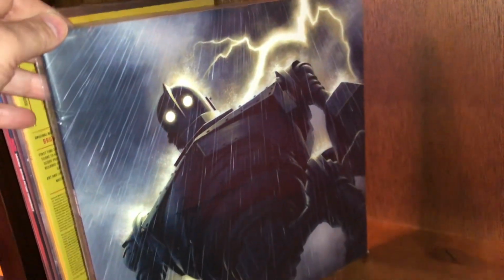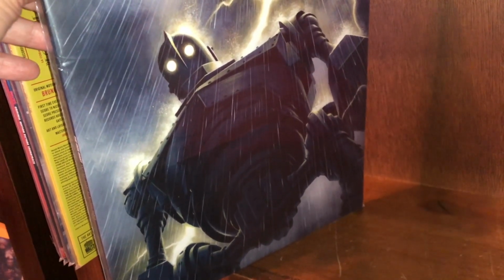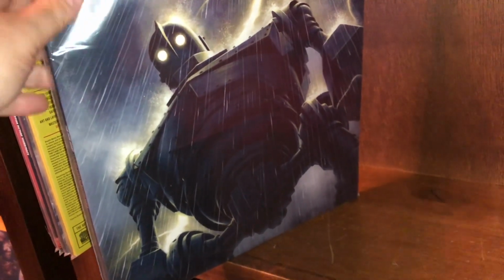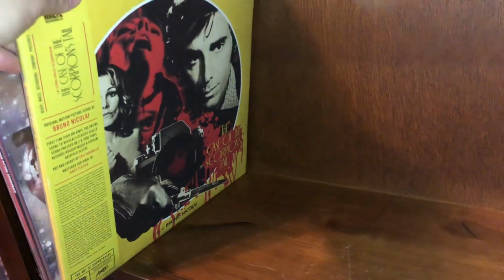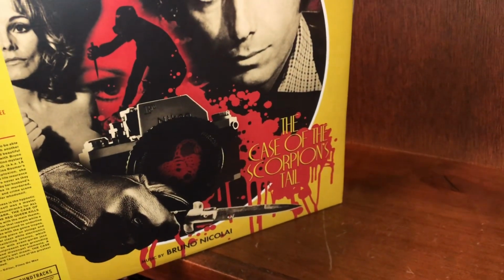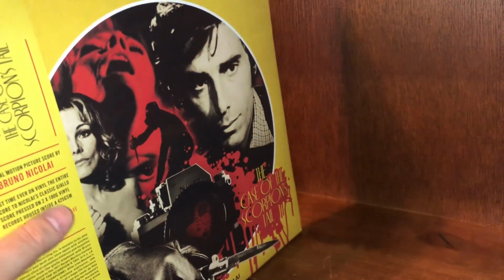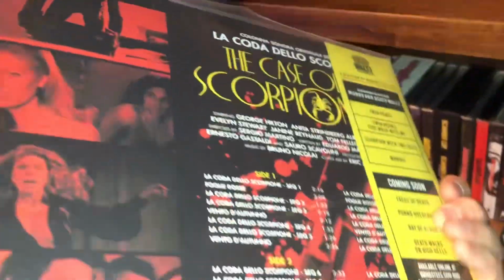This is The Iron Giant. I don't know if many of you guys have ever seen this movie. If you have, I'm sure you agree that this is a beautiful, great movie. I really enjoy that movie a lot. There's a Giallo movie called The Case of the Scorpion's Tail. This is from the 70s. Definitely has that vibe. I like that color scheme. Another beautiful record.